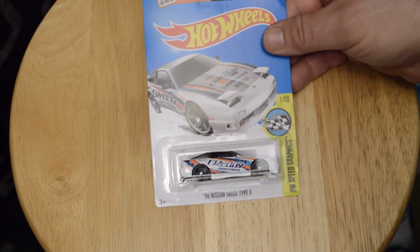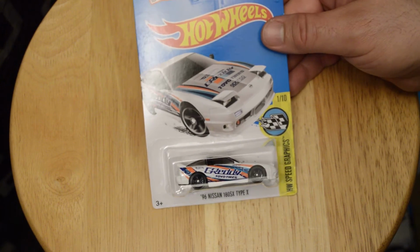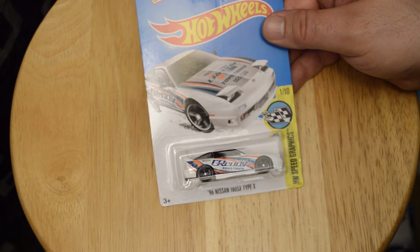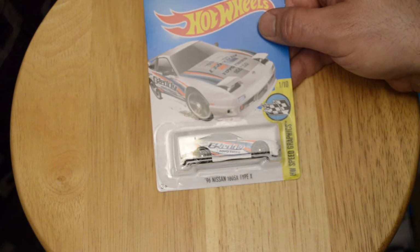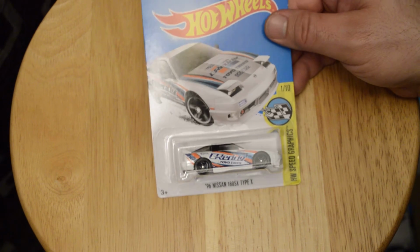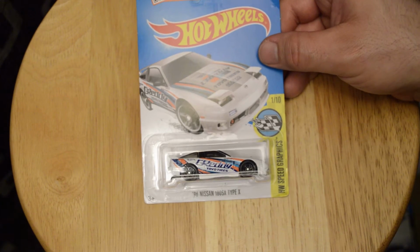'96 Nissan 180 SX Type X. I imagine this is probably a drift car, especially with that cool livery on it. But yeah, a lot of these old Nissans remind me of like the Silvias or whatever, but definitely nice drift cars. They had a nice weight balance.